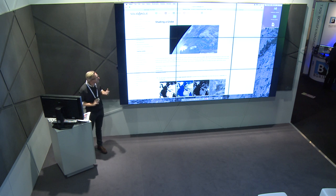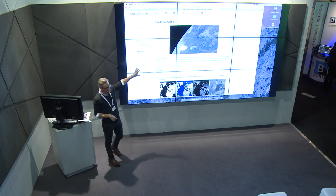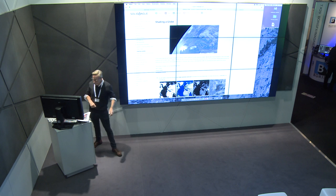I'm going to rebuild this image here. This is a scene I built when I started testing Arnold. Arnold have now taken that and built a tutorial around it. So if you download the demo for Arnold, you can go into the user guide, find this tutorial, and follow along with the steps. But I'm going to do a little bit of a walkthrough now.